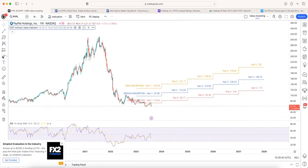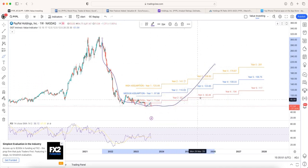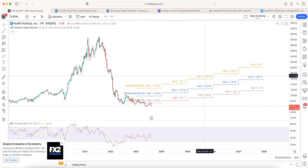I don't really want to talk about technicals there. You've got your down, then you have your U shape where it bottomed out, and then it starts to do this type of equation here. That's my assumption of what will happen, and we've got this bottoming out here from a technical perspective. But I don't want people to get bogged down in the technicals of PayPal. I want to look at the valuation and the fundamentals of PayPal.